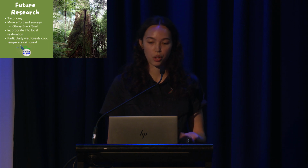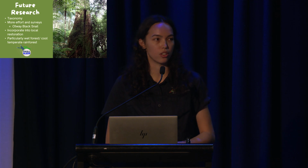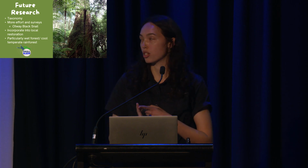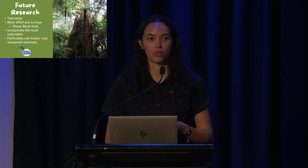We also hope to show with this project that snails are a really useful conservation tool, and they can be really helpful in particular with wet forests and cool temperate rainforests to monitor their biodiversity. So often in these areas, there may be other challenges with survey methods. So it could be problems with accessibility, or it might be really difficult to see other fauna groups such as birds in the higher canopy.